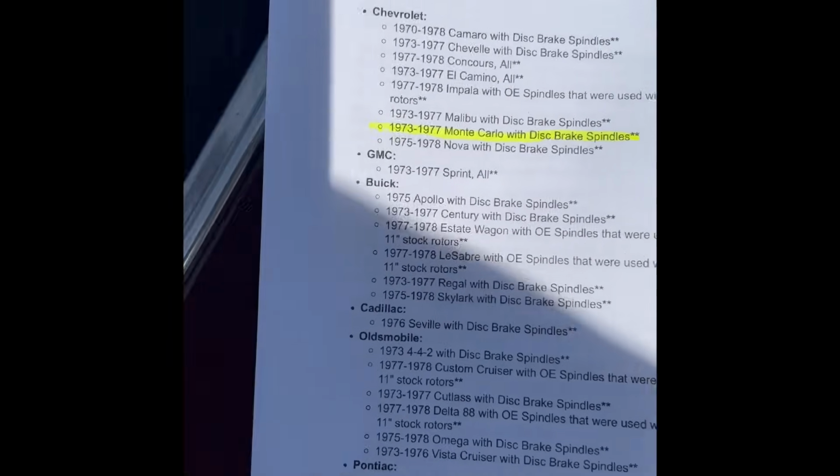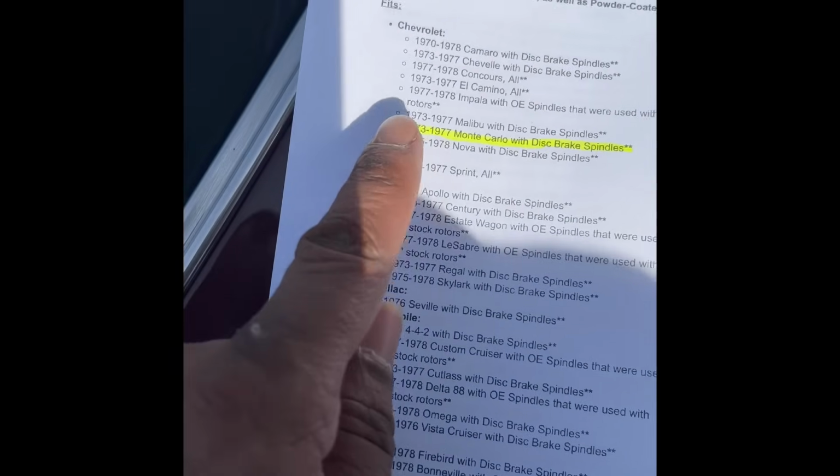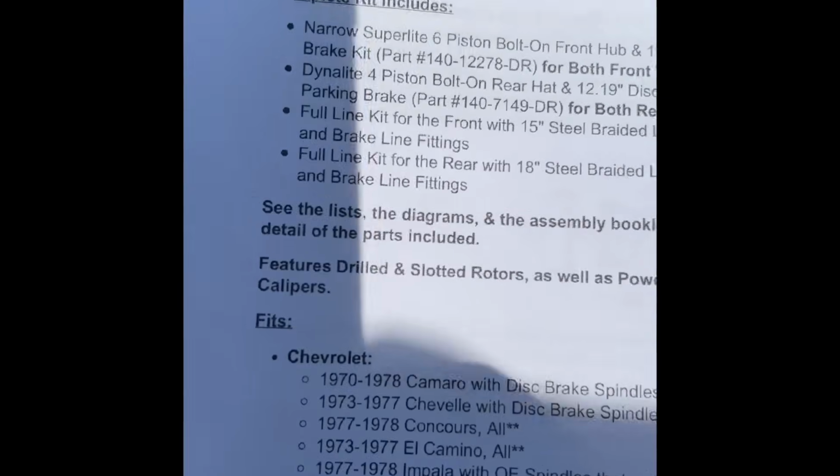Daddy! That just happened to be mine right there. Bada boom, bada bang. Bye! That's what the kit includes. Kind of hard to figure out this thing.